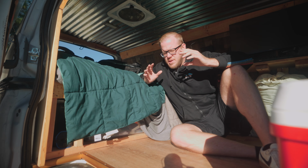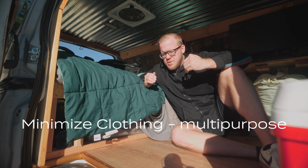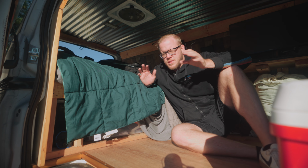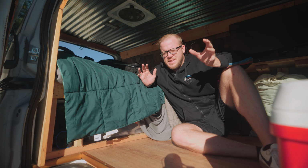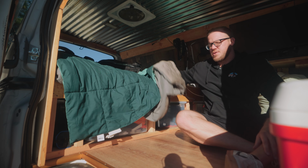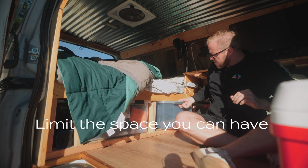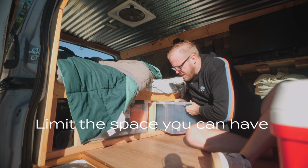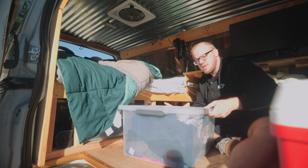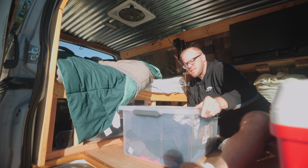The next thing is clothing. Clothing and shoes I found can take up so much space, and before you know it, there's just clutter and clothes and shoes everywhere, and it's not very fun to try to find your stuff in a mountain of clothes. So I found that setting aside a limited amount of space for clothes goes a long way in preventing that problem. And I like to use these 40-quart Sterilite boxes to fit all of my clothes in.